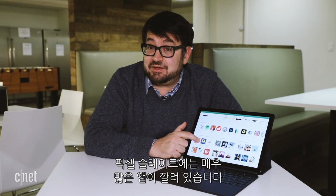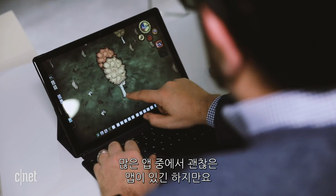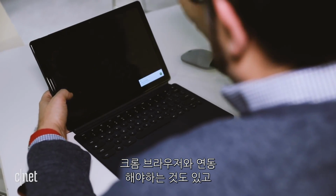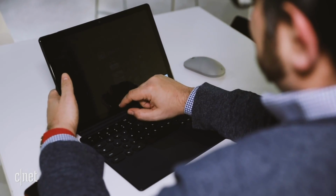And apps. You know, there are a lot more apps than you might think on the Pixel Slate because it taps into a lot of apps on Android. Not everything can be downloaded, but a whole lot can, and it really feels like a pretty decent collection that's on tap. That and Chrome ones that work in browser, ones that are standalone that work on the built-in storage. So, pretty good app library.